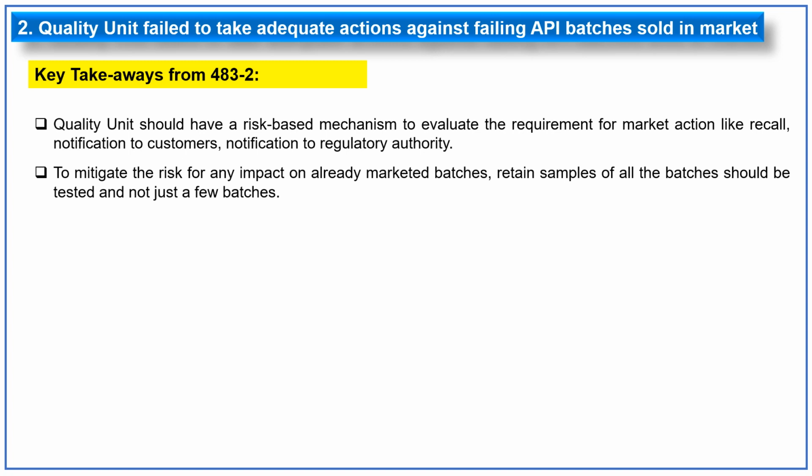So for example, there are 10 batches in the market. So to mitigate the risk of those 10 batches, you have to test the retained sample of all the batches to specifically ensure that there is no impact on the quality of those batches.